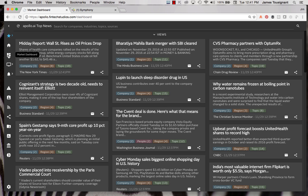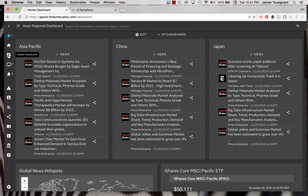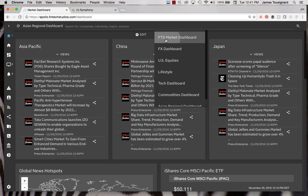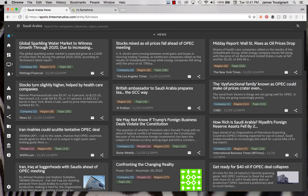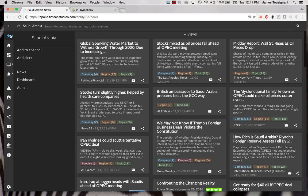Also, we do a lot of activities around major trends at the market level, and we do that in the form of dashboards. So these are user configurable. In this case, I have a dashboard that looks at the trending news that our algorithms have determined are trending for today. I'm able to zoom in on any part of the world graphically and surface news or research that may be relevant to that region.